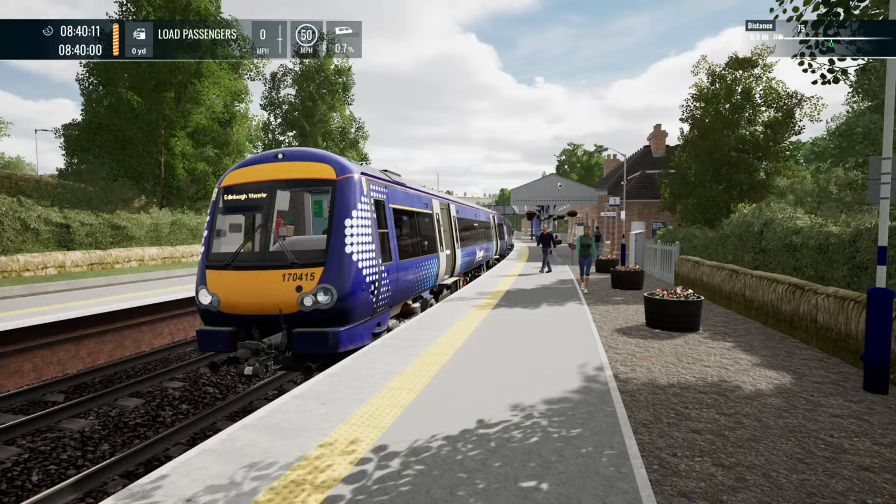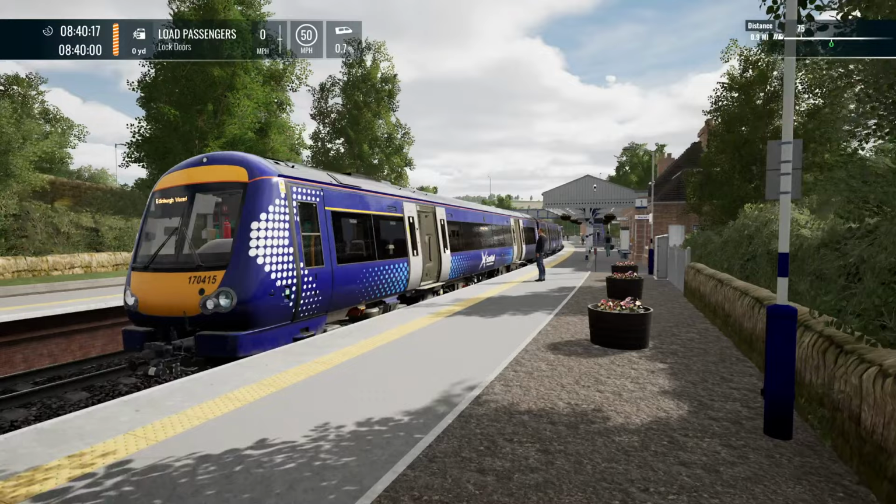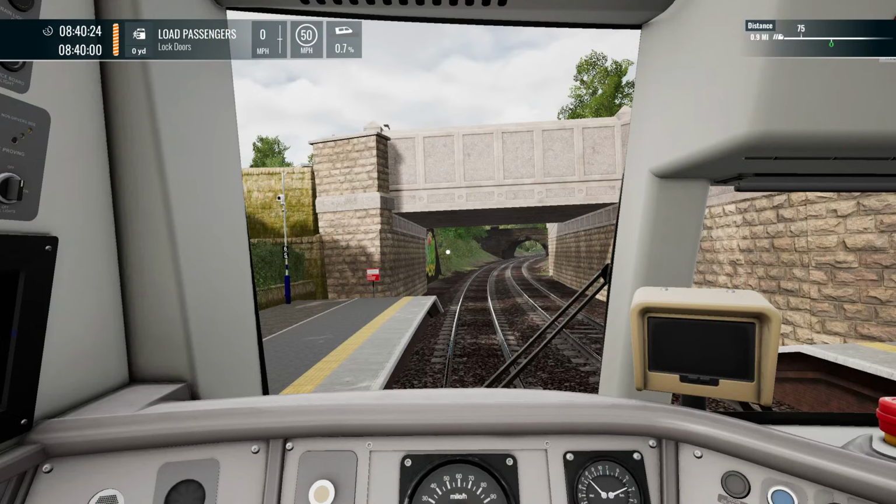The clouds are very great; they certainly are. I think when it's cloudy, the train livery looks its best. I have to say, if it's too bright, it just looks washed out. If it's like pure sun, it just looks washed out.